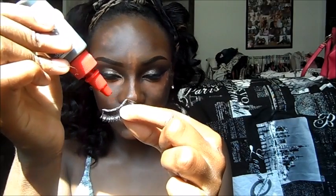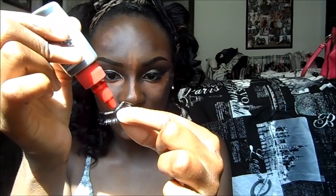To apply my lashes, I'm going to be using this hair glue. Now let me back up and let me explain myself, because I know this is going to seem kind of berserk for me to be using hair glue on something that's so sensitive, which is my eyelid. But let me explain. I live in the South and we have a really bad pollen season here, which equates to me having really bad allergies, which also equates to me having really runny eyes.